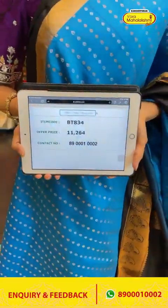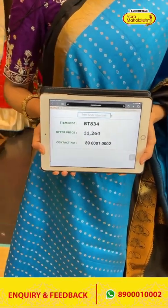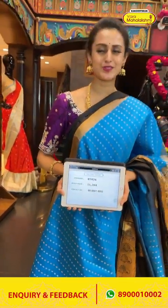And the blouse is contrast. Okay, so I'll give you the pricing and the contact details of this one. So here it is. The code is BT834 and the price is 11,264. To buy, just take a screenshot and ping us on 8900010002.